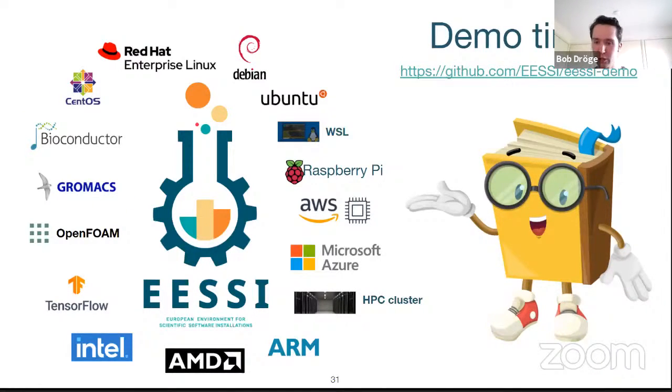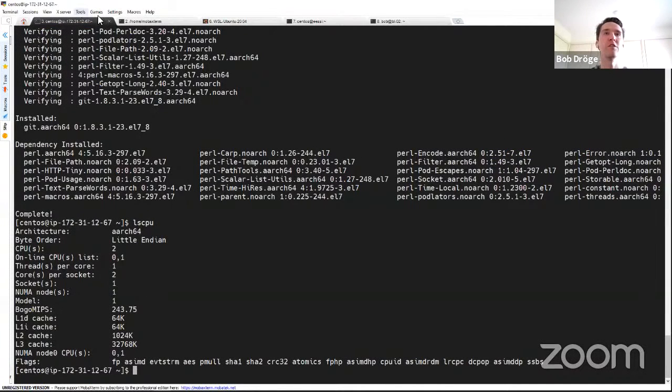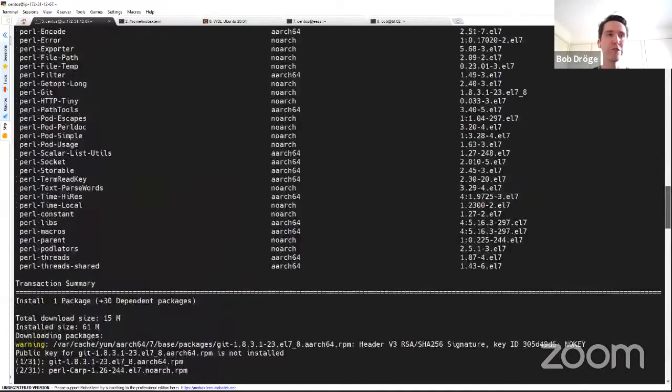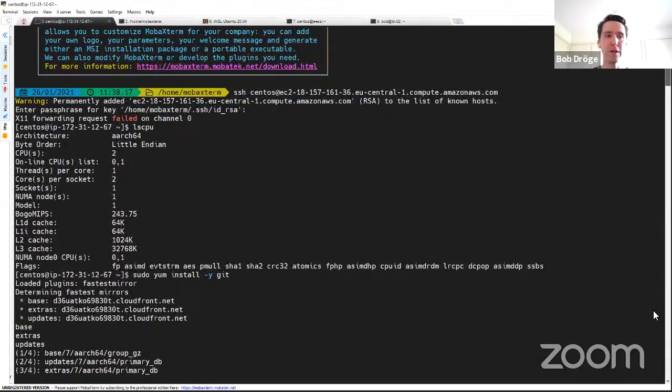So I will switch to my terminal screen. So I have a bunch of tabs open here on different systems. Again, I don't know how much I can show in the 50 minutes that I still have left, but let's start with this machine. As you can see, I hope you can all read this font size. This is an ARM machine. It's actually a VM in AWS, so an Amazon cloud instance, where the VM itself is still pretty clean. I only installed Git this morning because I wanted to clone our repository, but other than that, it's still a completely empty VM.